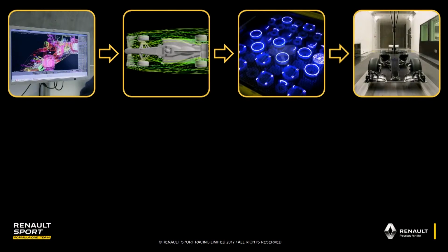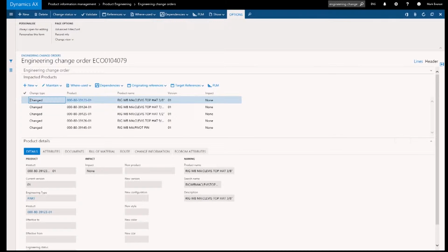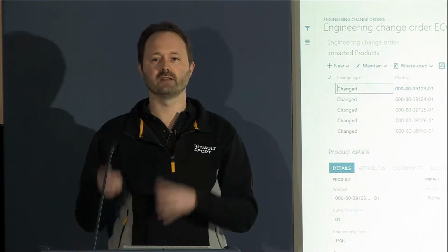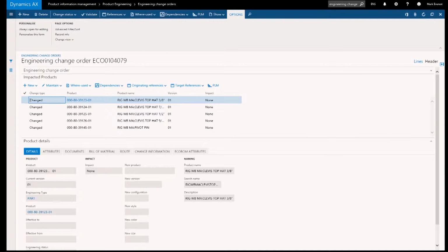Once we've proven the part is aerodynamically efficient in the wind tunnel, we create an engineering change order, and this is the point where we actually switch to using Dynamics 365. So an engineering change order, an ECO, is basically a use case, and this could be a project, for example. So we're going to create a new front wing for Monaco. By putting the ECO and the part details in Dynamics at this early stage, it means that our production manufacturing teams have visibility about work coming their way.